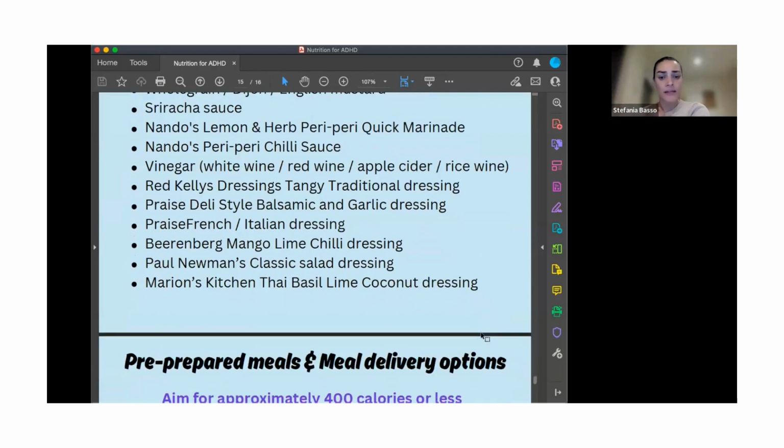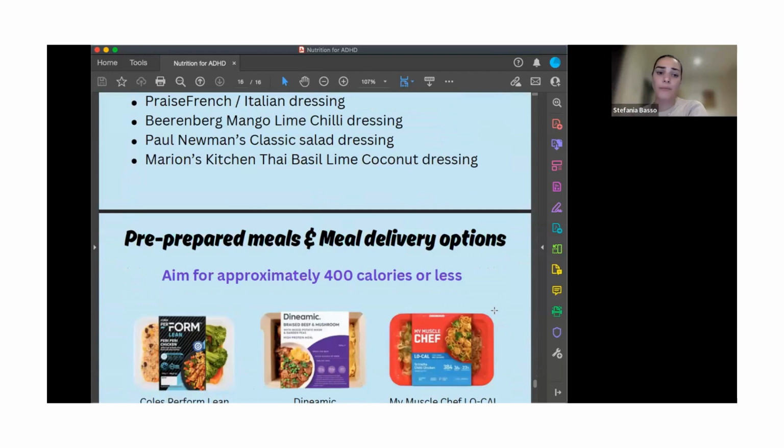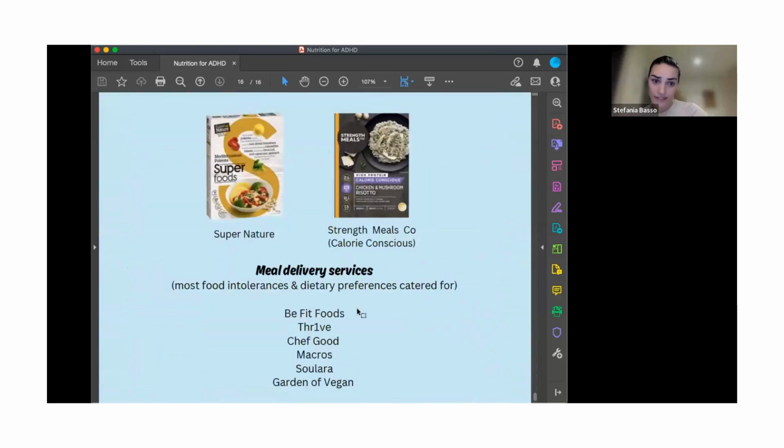And then look, the last little page, as we mentioned before, was these pre-prepared meals or even meal delivery services. Some of them are the ones down here. So Be Fit Foods you can find in selected supermarkets, but they're mainly online. Thrive, Chef Good, Macros. Macros are making their way into the supermarket, but again, mostly online. Solara and Garden of Vegan tend to be more of your plant-based options.